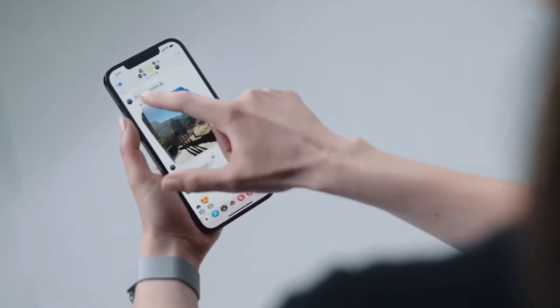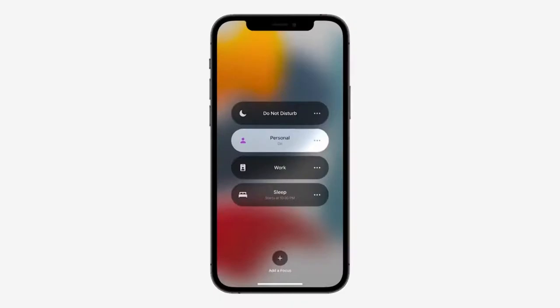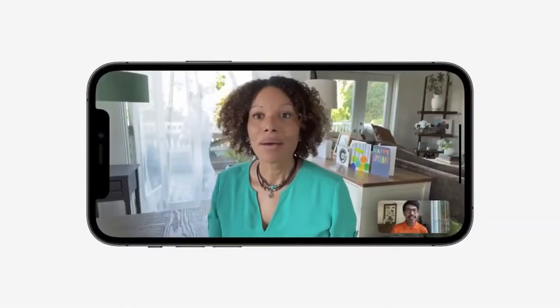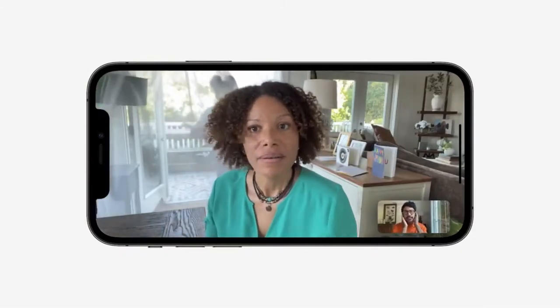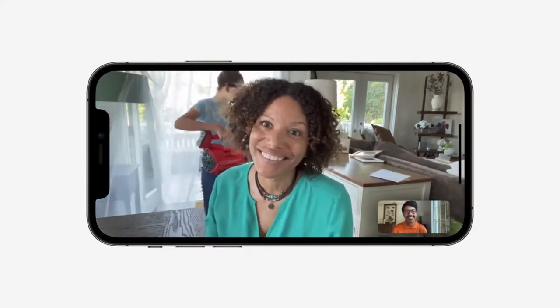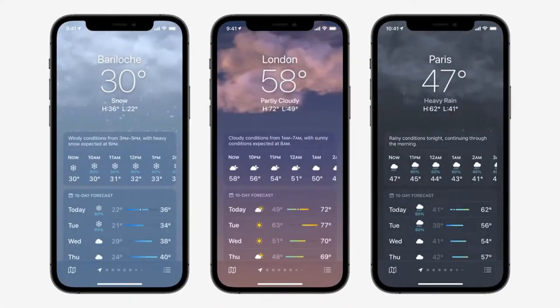So basically, other than redesigning the stock apps, they also added FaceTime features. FaceTime will now be able to have spatial audio. So when you're talking to someone on the screen, wherever they are oriented on the screen, that's where their voices will come from. In your earphones, if the person is on the left of the screen, you feel as if the sound is coming from the left side of your ear.